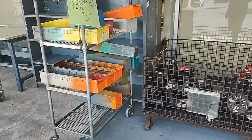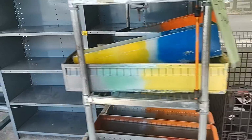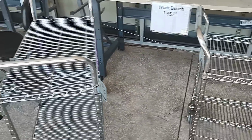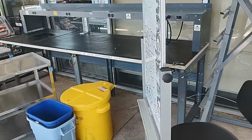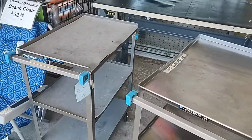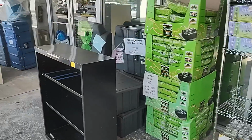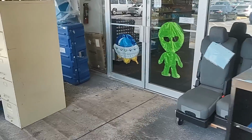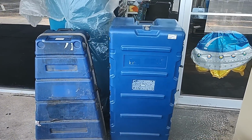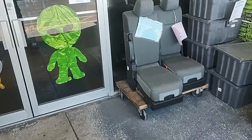So I'm just outside the main entrance here, and there's already some interesting stuff. Got parts bins, shelving, workbenches, rolling carts. Decent prices on the rolling carts, too. Look at this workbench. Wouldn't you love to have that in your workshop? Got some AV carts and just some miscellaneous stuff, more parts bins, and well, most of these places just sell anything they can get their hands on these days just to keep the doors open and keep the money rolling in. So I got some big cases over here and just Korean hot sauce. Okay, let's go inside, see what we got.